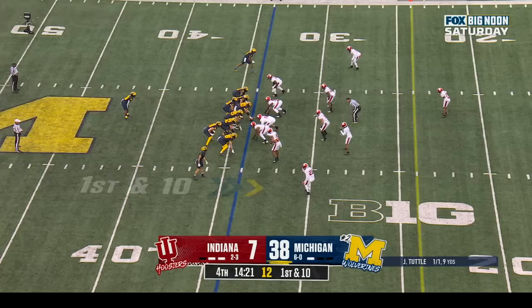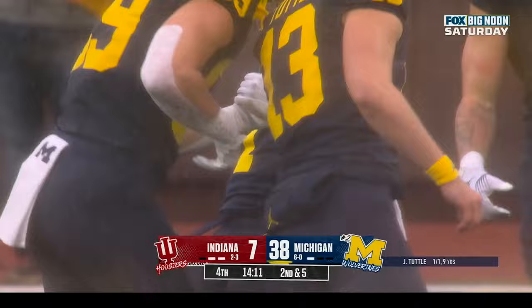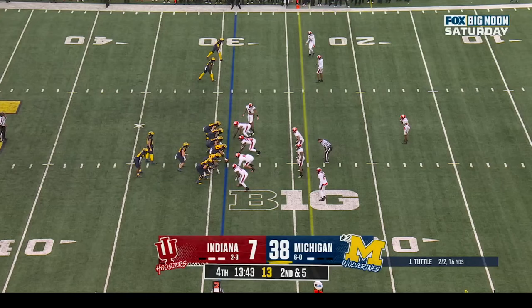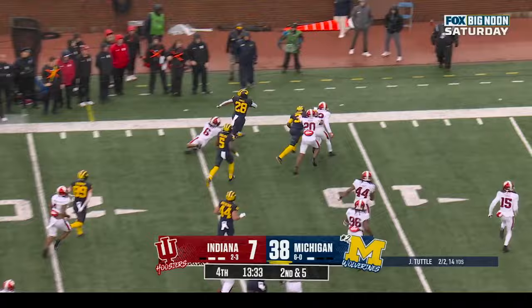Here's Tuttle throwing on 1st and 10, and he's got Roman Wilson. Second down and five. Always good to have a solid backup quarterback, especially one with experience, one that you can feel like you can rely on in any big moment. Here's a handoff. Hall. And he gets to the 10.